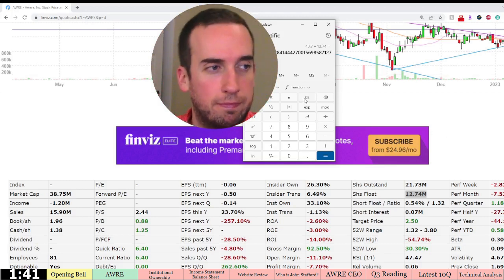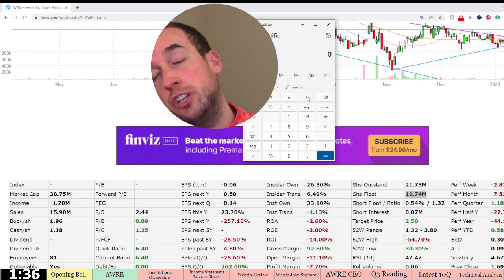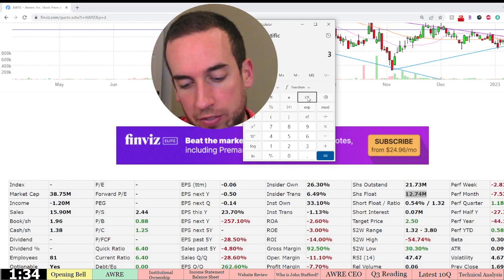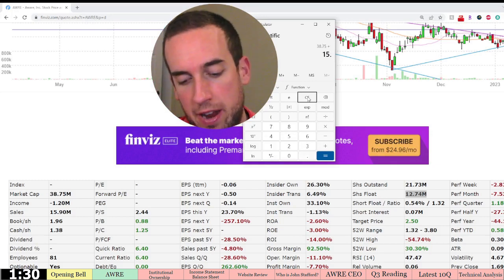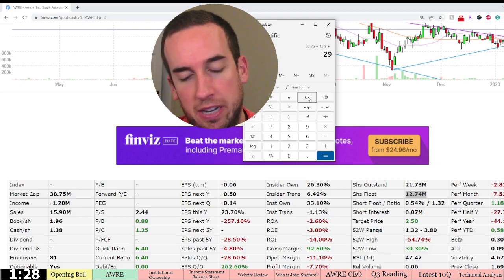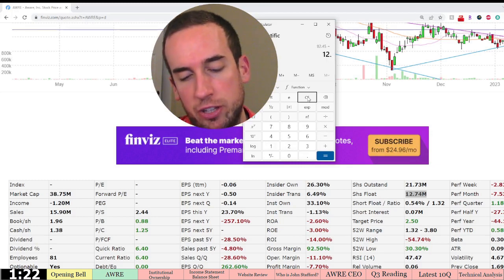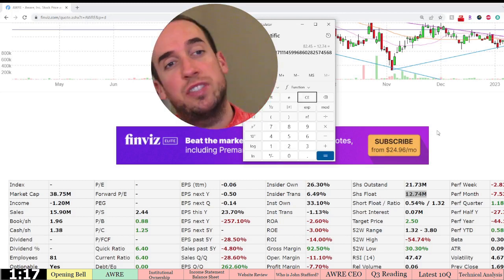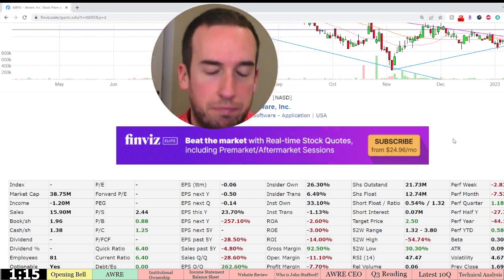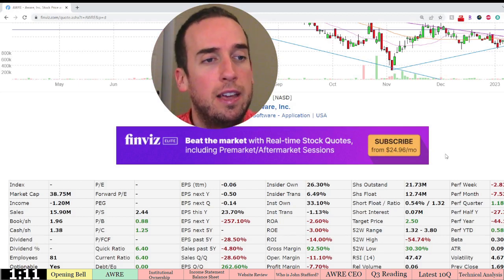So that makes sense. And then if we redo this calculation, but we add in the market cap, so we have 38.75 plus 15.9 plus the 29 million in cash minus the income. We normally would add it, but not in this case. Divided by the shares available of 12.74, we get a higher stock price of $6.40.